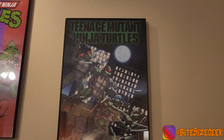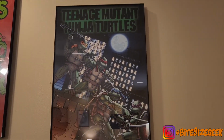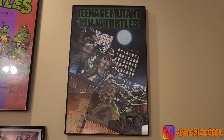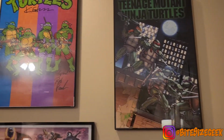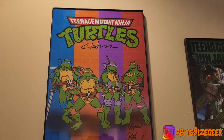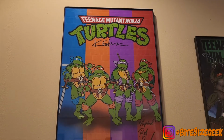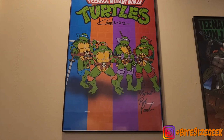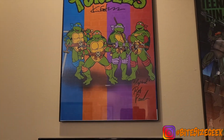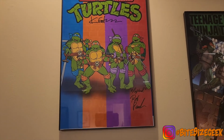Again, guys, sorry about the lighting. This is a Ninja Turtle piece done by Deegan Picaris as well from Popcore Art. This is something I actually put together myself. I wanted a poster that had all the classic looking turtles on it, and I couldn't really find one that I really liked, so I just put this together myself and printed it out.